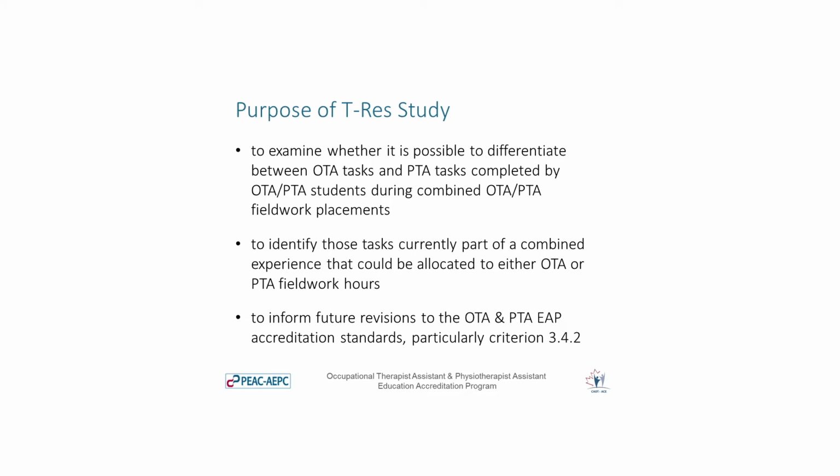So the purpose of the study was to look at whether we could differentiate between these tasks during placements, to identify those tasks that are currently part of a combined experience that could be allocated either to OTA or PTA, and to inform future revisions to the accreditation standards, particularly 3.4.2.